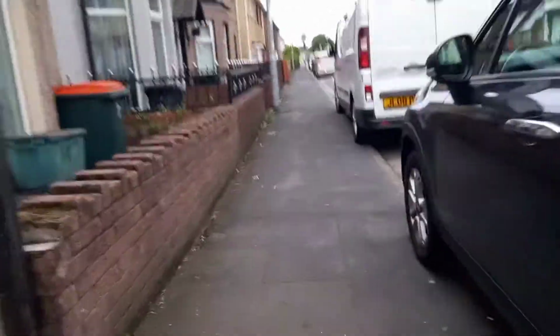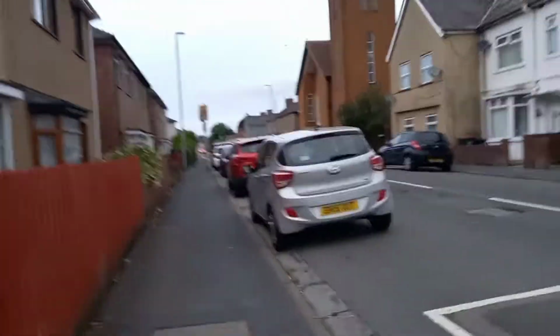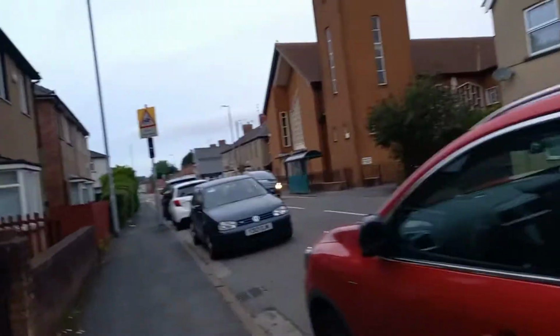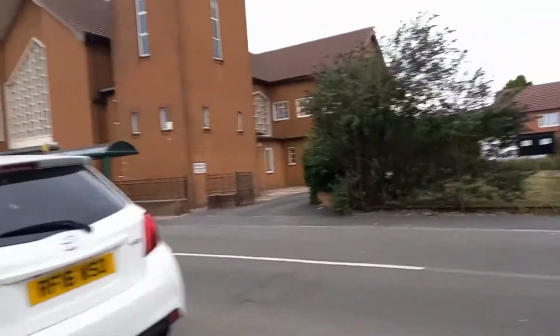If we cross over, this will give us a better view across at the Roman Catholic Church here on Convoy Road. And this is the church that we had to follow a mass every morning whilst I was in primary school. Yes, every morning we'd have a mass service at St Patrick's Church, and the school is tucked away just behind.